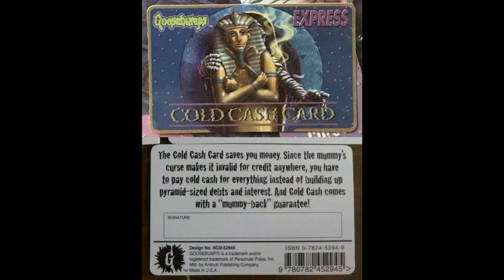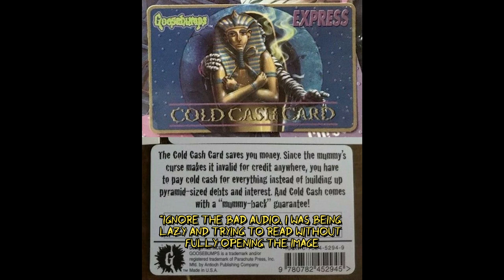We also have another one of these weird credit card things. This one says, "The cold cash card saves you money since the mummy's curse makes it invalid for credit anywhere. You have to pay cold cash for everything instead of building up pyramid-sized debts and interest. And cold cash comes with a mummy-back guarantee."